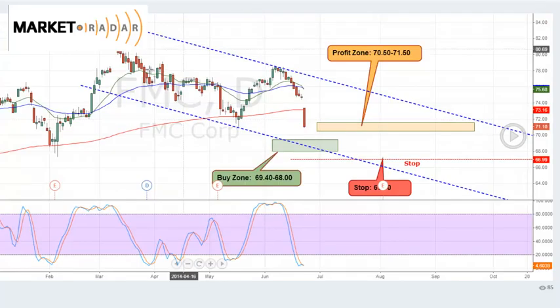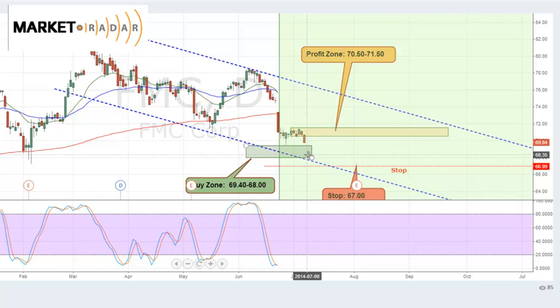All right, here we have FMC. This is a chemical company. It's on the HPS thing, and we've been waiting for it. I've been waiting for it. I said, I want to just wait for this 1, 2, 3 pattern to play out. I don't want to take this unless it gets closer to this trend line. And you can see today we started making that little move down.